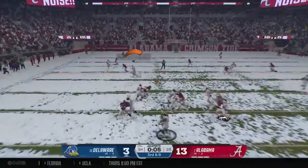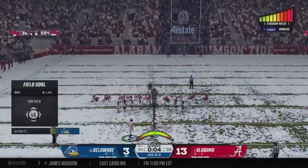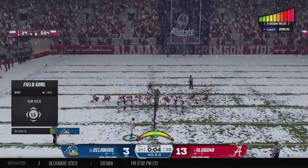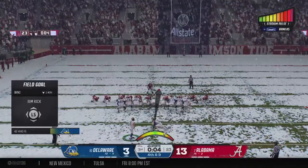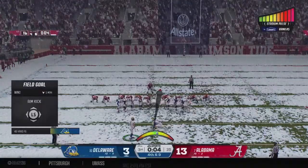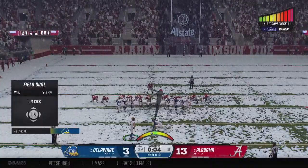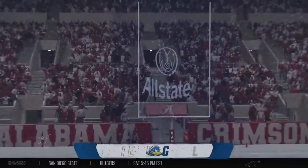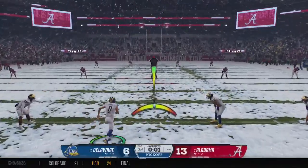Drops back. Looking to throw for it on 3rd down. That one is incomplete. The defender was right there, and it brings up 4th down now. And here comes the field goal unit onto the field. He was successful last time out. This attempt is from 42 yards away. And he's got it. No problem. Snap, the hold, the kick, everything there perfect to put 3 points up here for the offense.